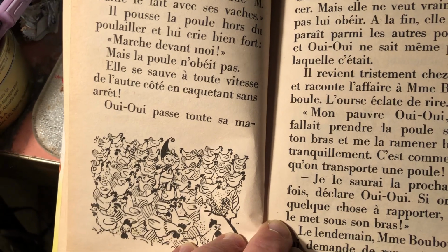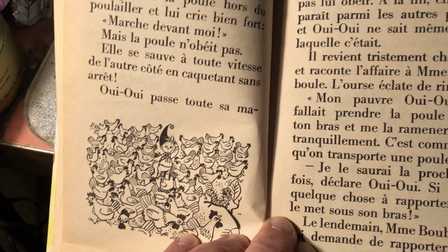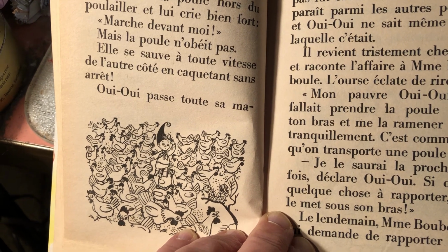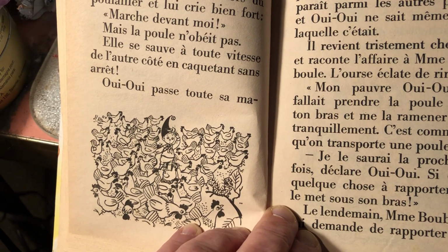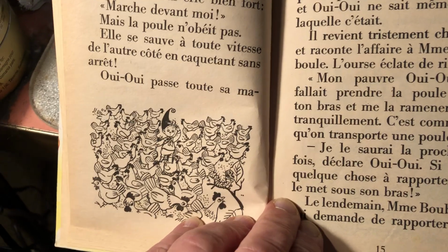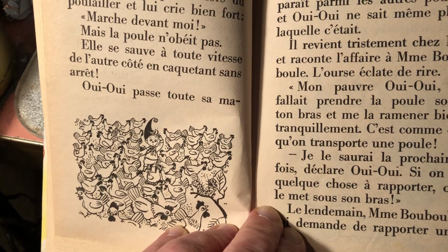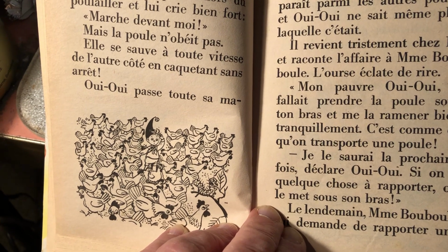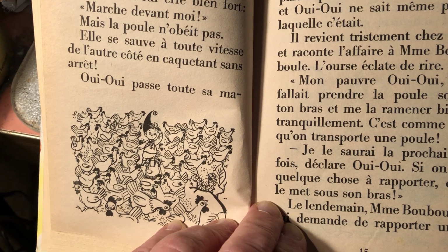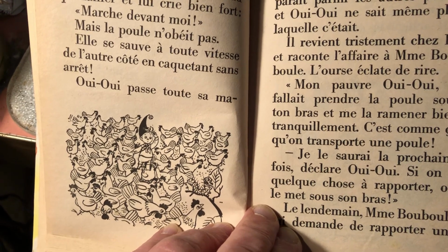But the chicken doesn't obey at all. It doesn't obey him. She jumps. I think elle se sauve, I think jumps with all quickness, all speed, to the other side, while what do chickens do? Clucking without stopping. So caqueton.